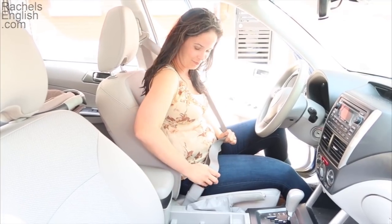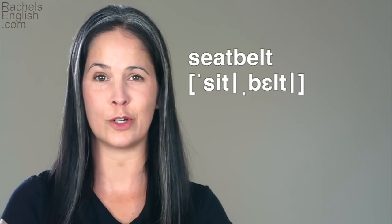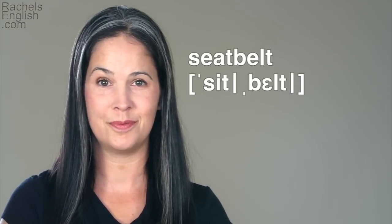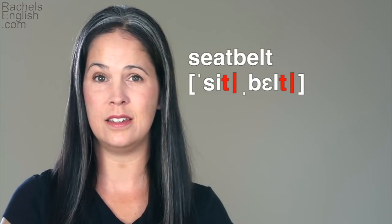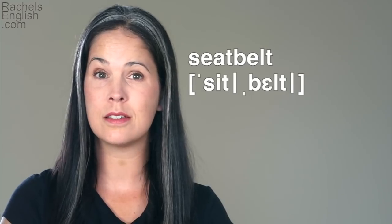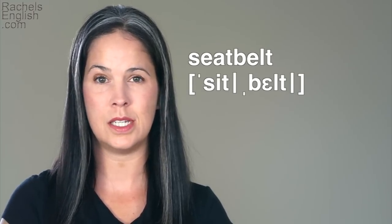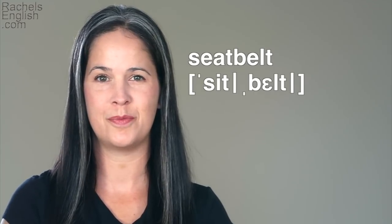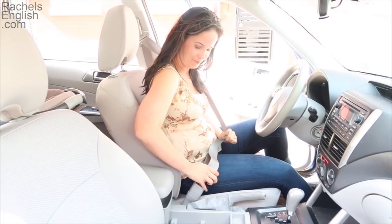Always buckle up. This is the seatbelt. Seatbelt. Another compound word, stress on the first word. Notice I'm making both T's stop T's. Seat. Belt. I'm not releasing them like a true T. Seatbelt. Say that with me. Seatbelt. This is the seatbelt.